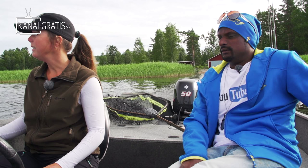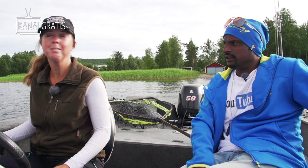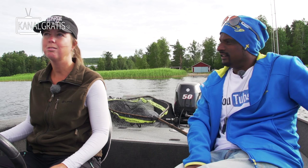I'm so ready for this. Me too. So you never fished this water? No. But you heard of it? Yeah, I've heard of it. I have a friend who's been here a couple of times. But it's more or less just a normal lake in the middle of Sweden, right? Yeah. There are many lakes like this. It's a very small lake. It's very deep for being that small. I think it's almost 20 meters. Good for big fish. Yeah. There are very big pikes here too. Really? Yeah. They've caught over 15 kilos here. No way. Yeah, so we might get a big pike too.